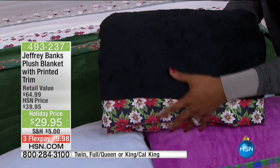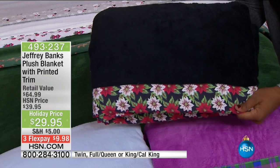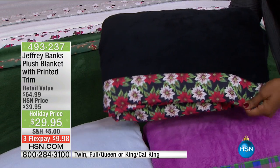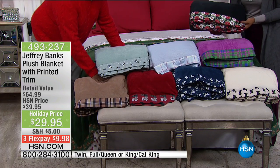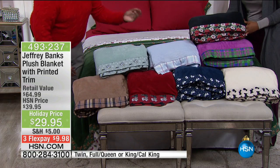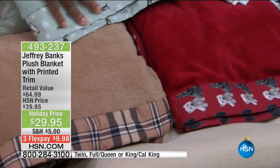And we have solid black sheets that match. And we have red sheets. And we have poinsettia sheets. We have all the things to make your bedroom look like one of those Architectural Digest magazine cover bedrooms where they spend hundreds, if not thousands of dollars. And you can do it for a pittance.